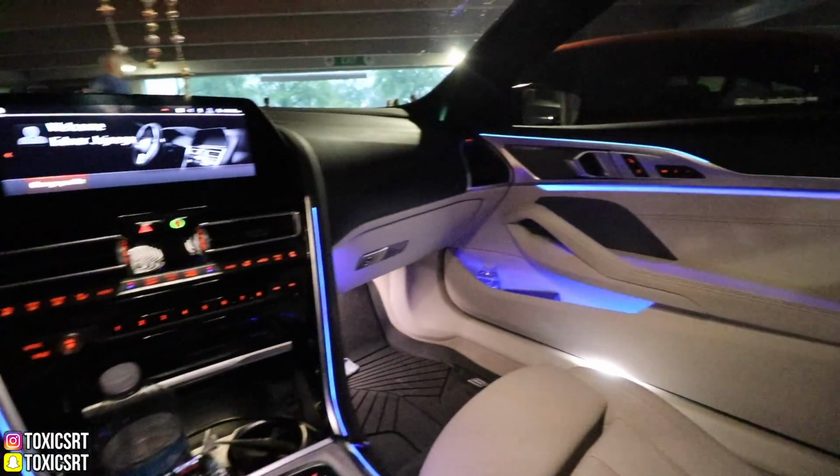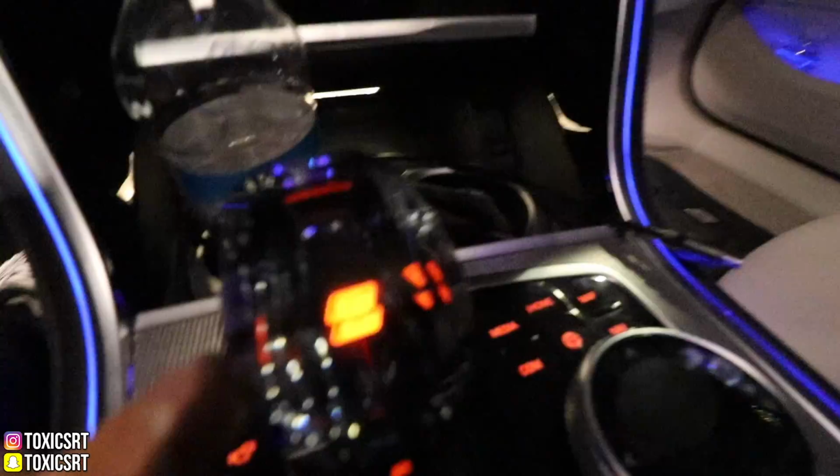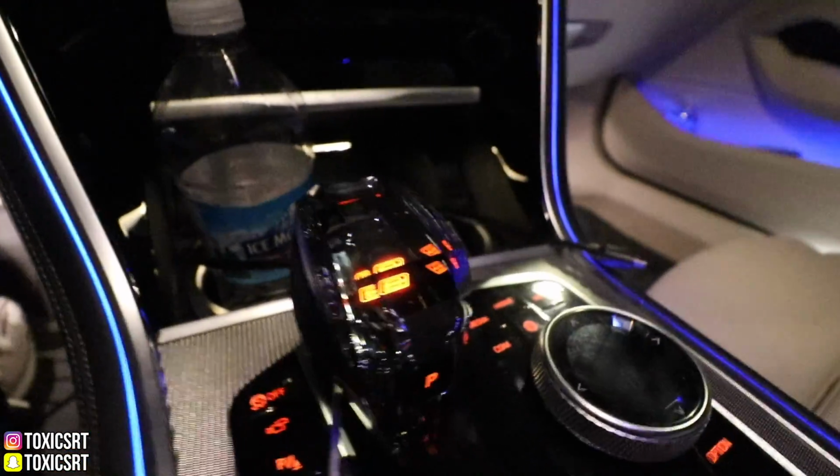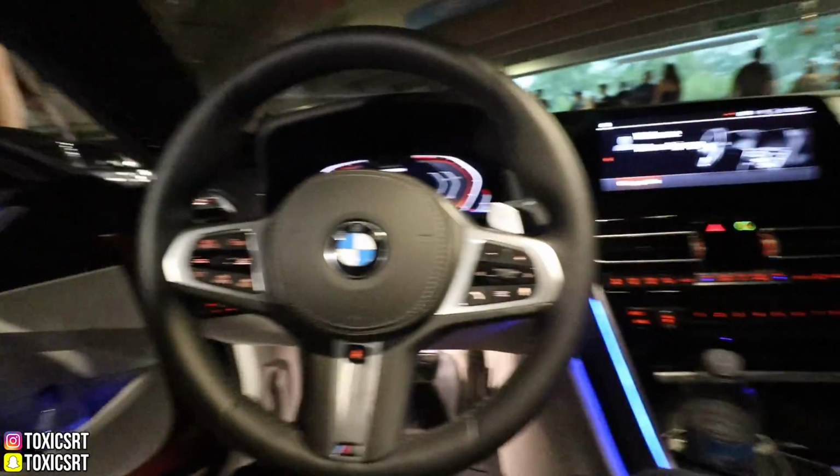Look at that, it looks like a spaceship. But look at that. There's another A series here too. Is there? You guys see it? Crystal. He's still outside, bro. His car lights are still on. So we're just gonna chill in here.